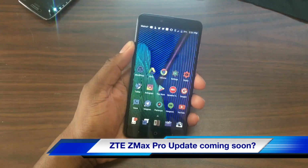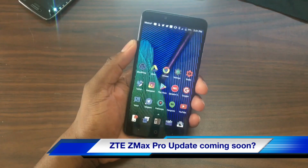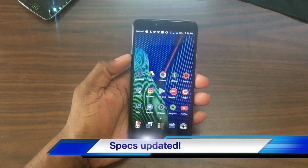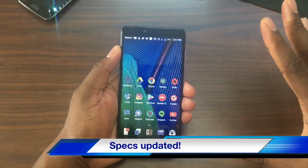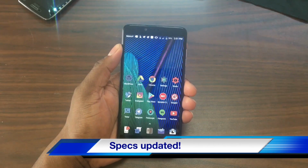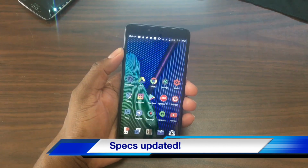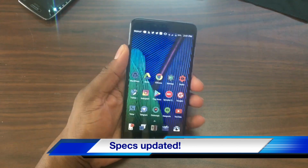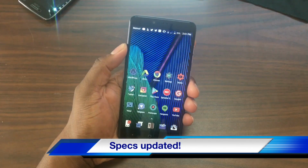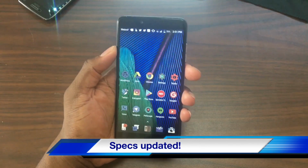So new rumors have come up about the ZTE ZMax Pro 2. Now, this is the ZTE ZMax Pro, the first version that they brought out. And no doubt, this is a phenomenal phone. Everybody has purchased it. Everything about it is just great. Fantastic. So these new rumors that come up, I'm really more concerned about the way the phone will look. Is ZTE going to change the design?